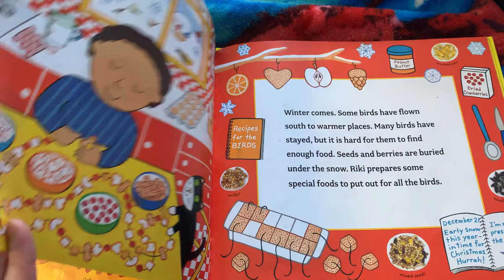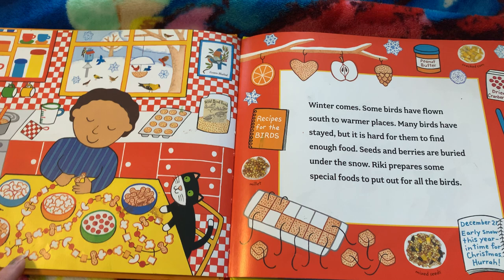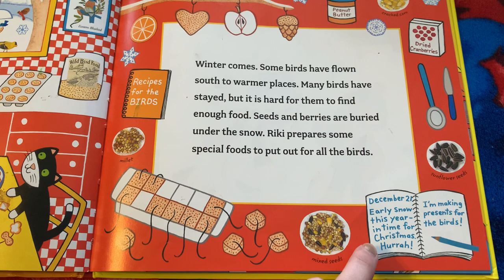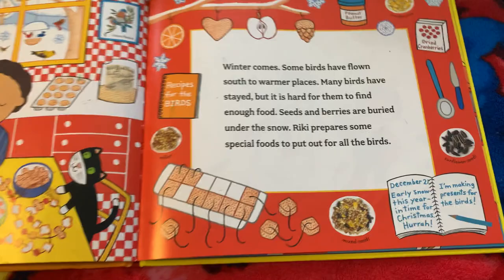Winter comes. Some birds have flown south to warmer places. Many birds have stayed, but it is hard for them to find enough food. Seeds and berries are buried under the snow. Riki prepares some special foods to put out for all the birds. Here in his journal, it says December 21st. Early snow this year. In time for Christmas. Hooray! I'm making presents for the birds.